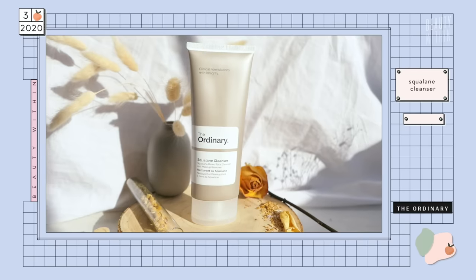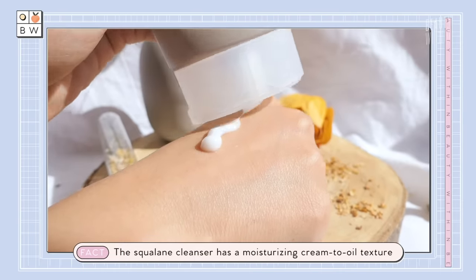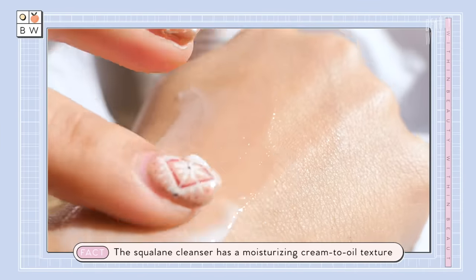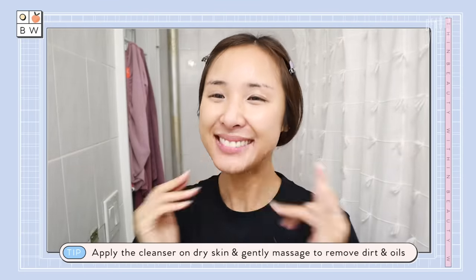My face loves the Ordinary Squalane Cleanser. Absolutely love it. This has a pH of 5.5 to 6.5, and this cream to oil cleanser is great for leaving your skin super soft and super nourished without blocking your pores. Yeah, seriously. It's so lightweight. It almost feels like after you cleaned your face, you didn't clean it, but it's like the cleaner version of before. And I think squalane as an oil is already very, very lightweight.